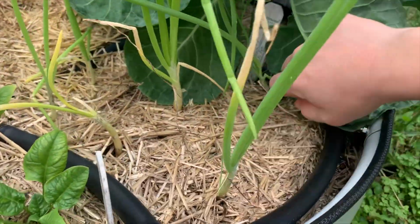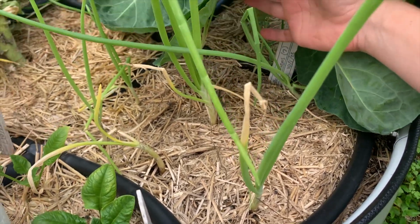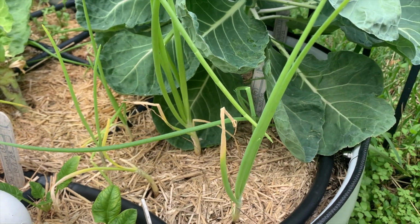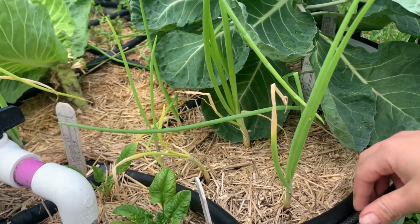And I've got several square feet of onions. Right here are yellow onions that seem to be getting some size to them. But I planted those from seed back in October also. So they're gonna need at least another month, I think.